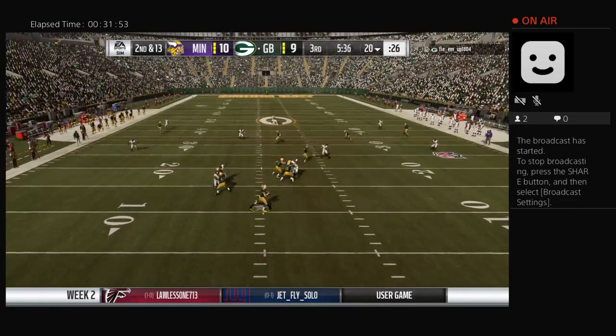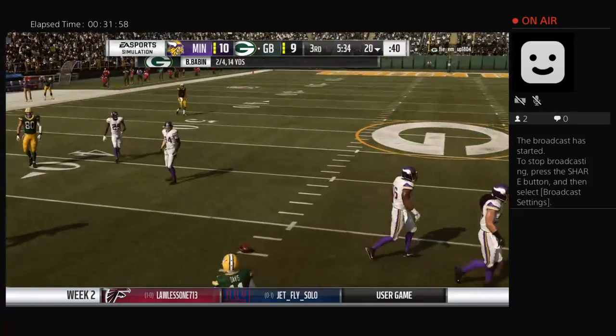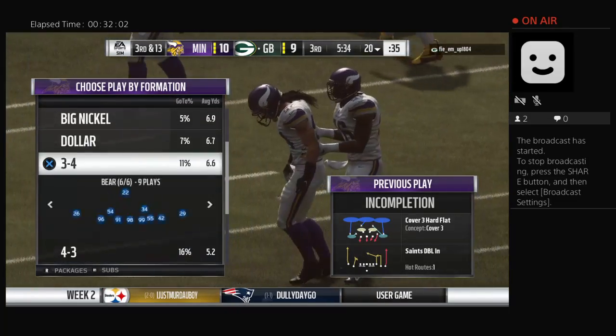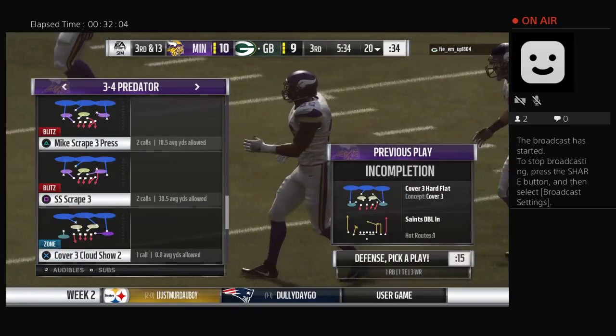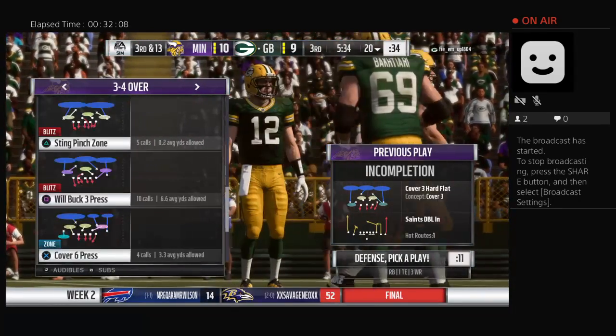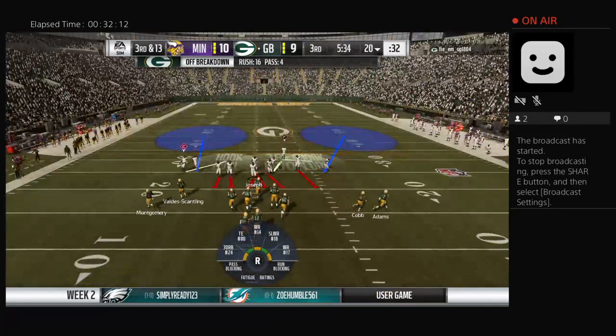Now a shotgun snap as they'll look to throw. And incomplete there. A nice hit jars the ball free and brings up third down. Well, it's easy to see when we review this that the ball needs to come out quicker because if you don't throw it right on the break, you bring a crowd of people into the equation. And that's why it got knocked away there.